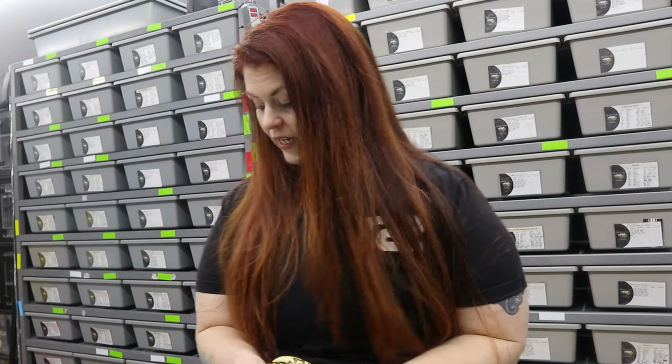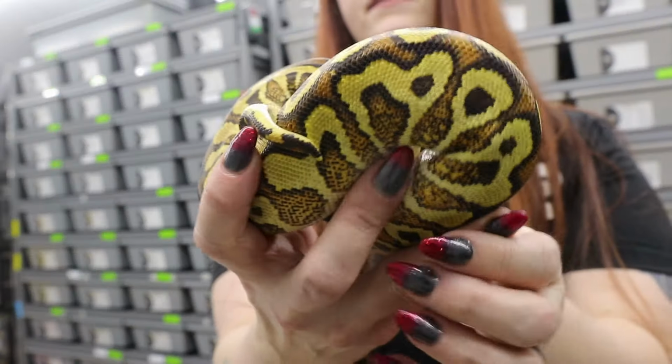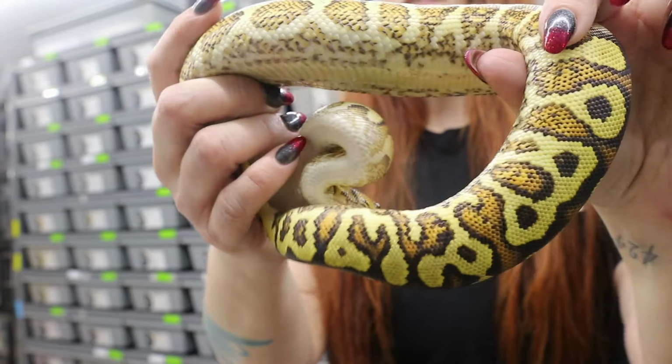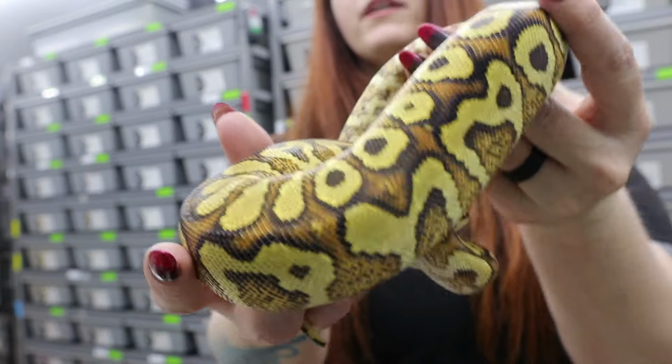And so I like brighter colors. I like colors that contrast in really busy patterns. So this one is fabulous. So let me just show you. Let me just give you this amazing peek at this beautiful, beautiful snake. All right. So there is this snake. Absolutely insane. Wonderfully, beautifully patterned.